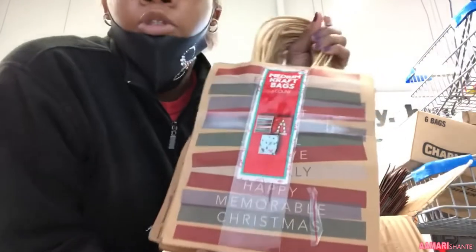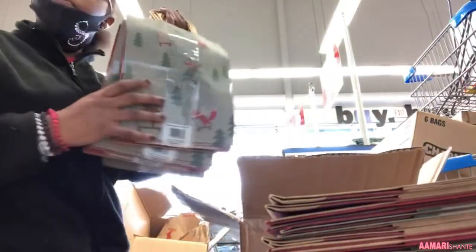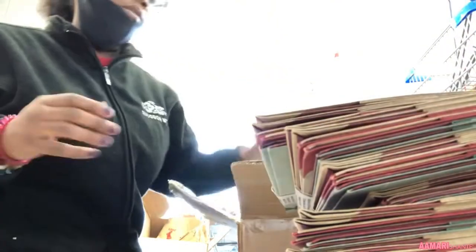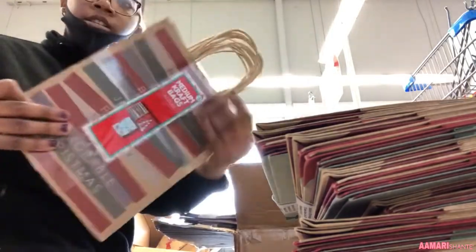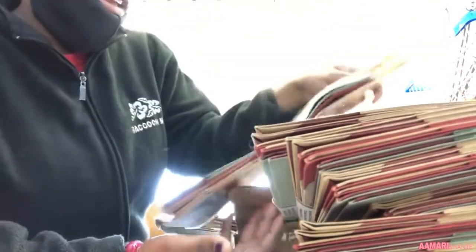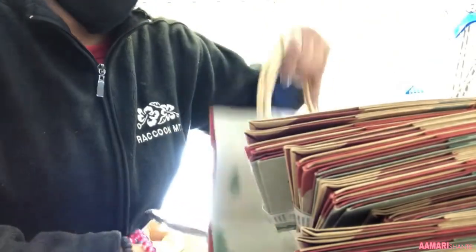These are medium Christmas bags. I'm gonna show y'all the rest of the bags that we have. This is how it comes. It's just a six pack and it has different designs, of course. I think it's $3 if y'all want a pack of Christmas bags.